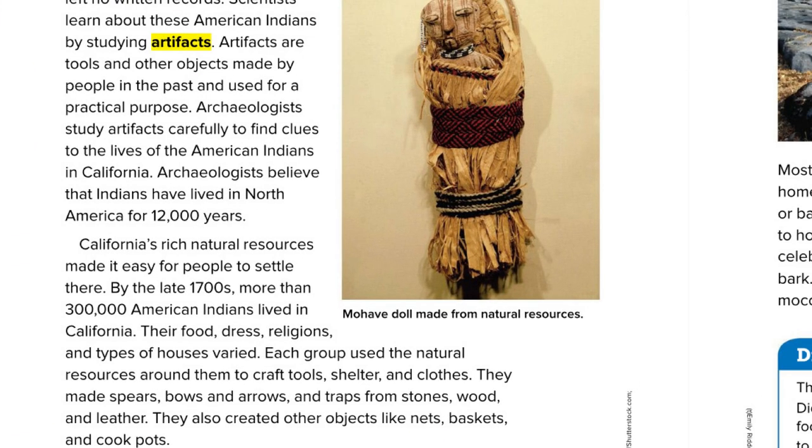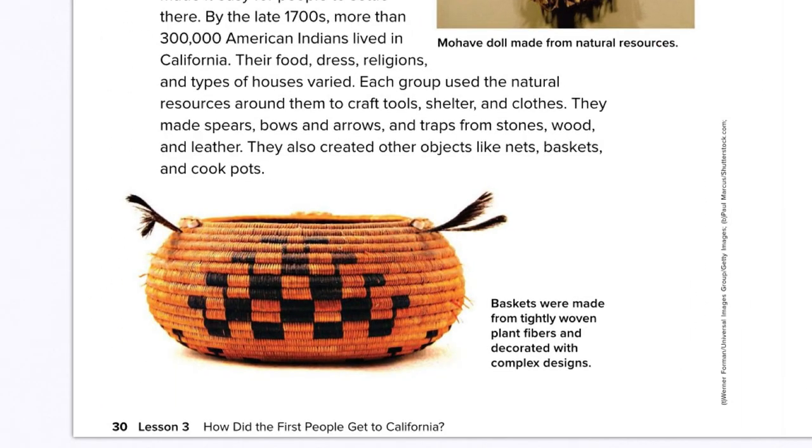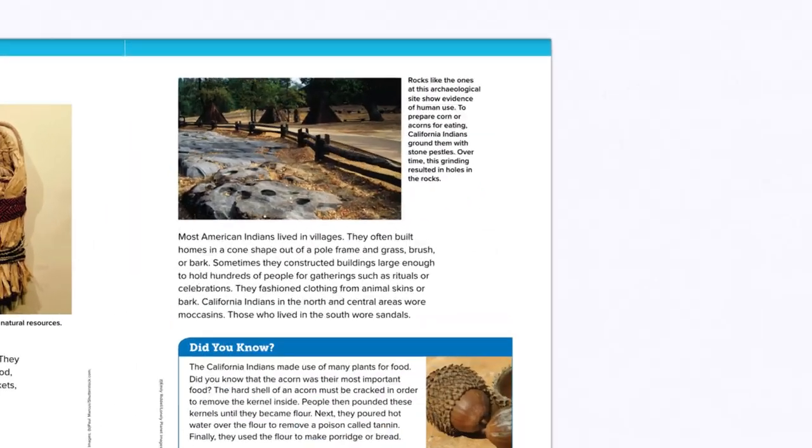Let's take a look at a couple of these pictures here. This picture has a caption that reads, Mojave doll made from natural resources. And this picture here has a caption that reads, baskets were made from tightly woven plant fibers and decorated with complex designs. Let's take a look at the next page.